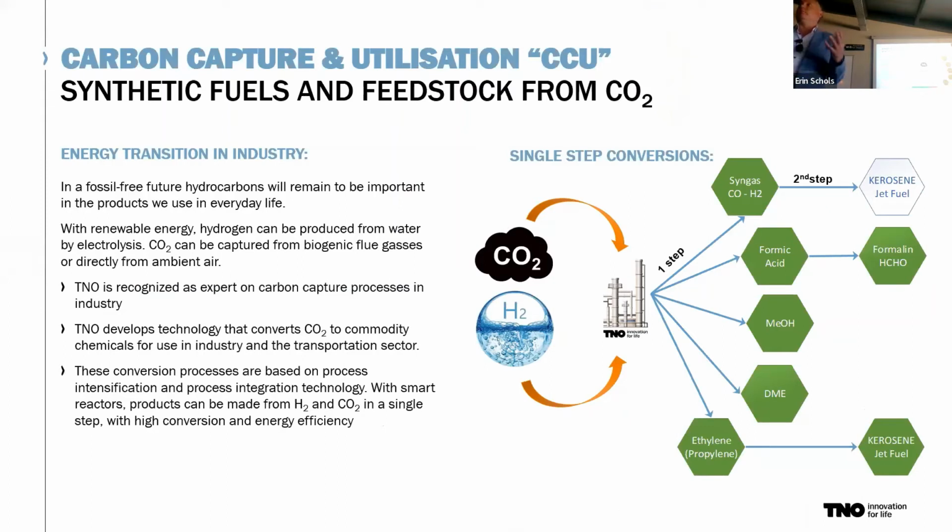And there are, well, basically two options there. You can have a bio fuel or feedstock, or you can have a synthetic fuel or feedstock. Now, my cluster is all about the synthetic part. And as an expert in CO2 capture, and also with a lot of expertise in electrolysis to produce hydrogen, my cluster combines the captured CO2 and the green hydrogen into new hydrocarbons.